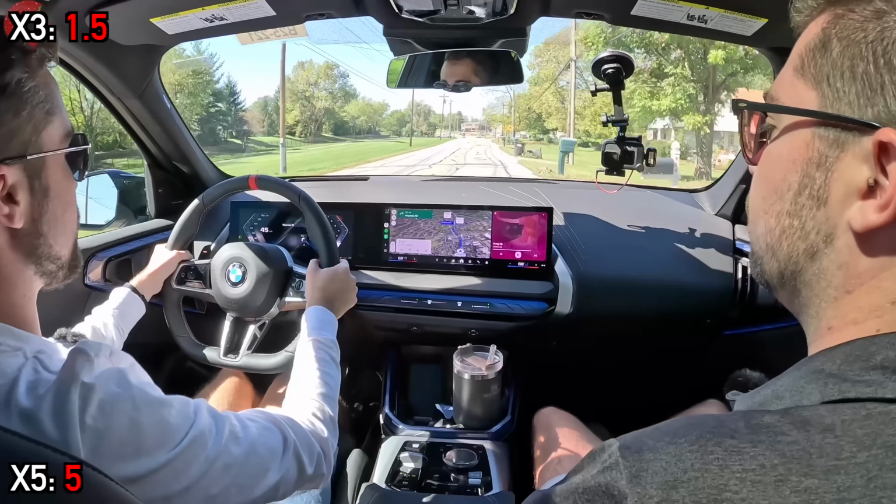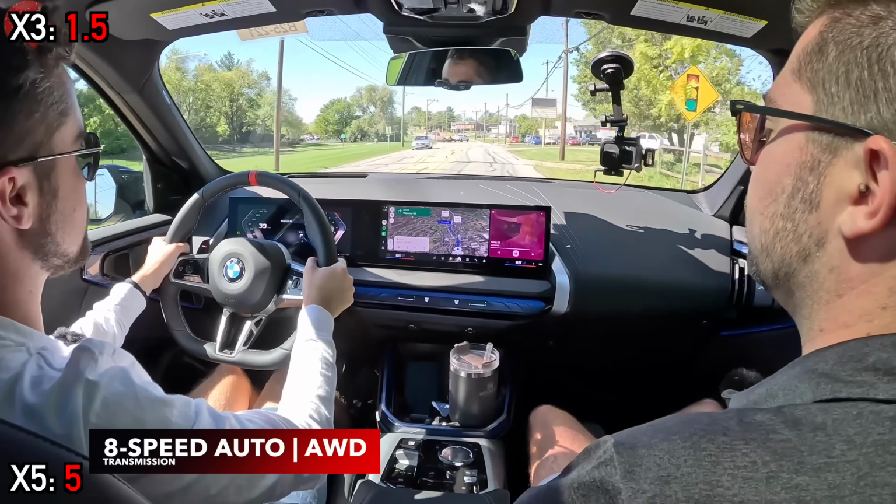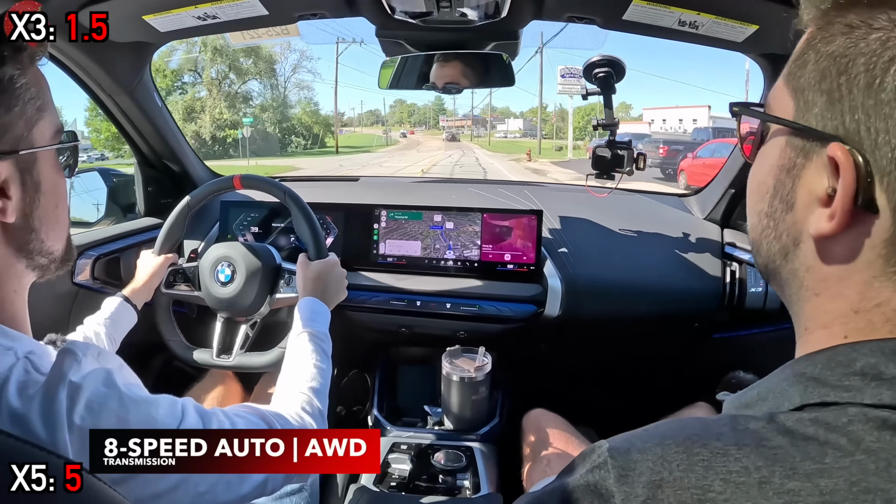And of course, we do have those paddle shifters I was talking about as well. And as you can see, really responsive. As soon as I click downshift, it goes ahead and gives me that gear. I really like the way BMW does this transmission. It's just an excellent overall partner to the powertrain.